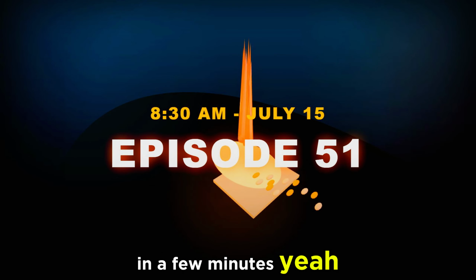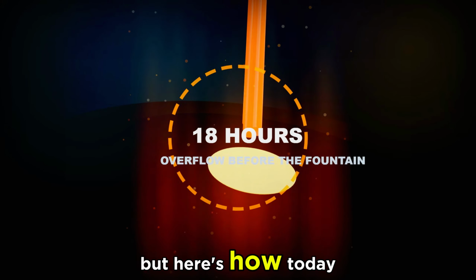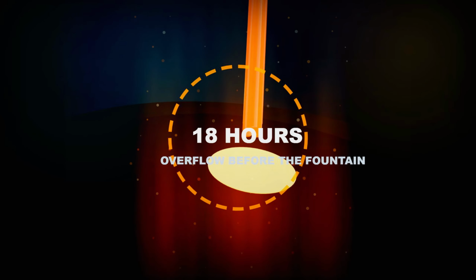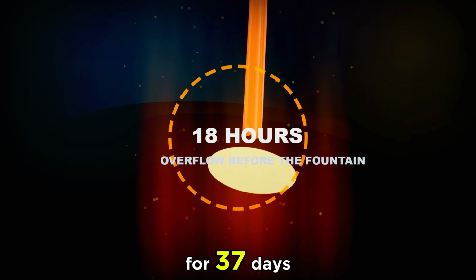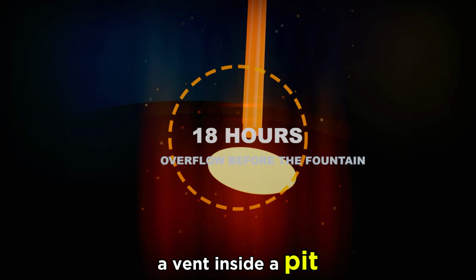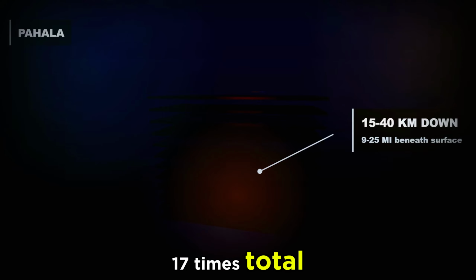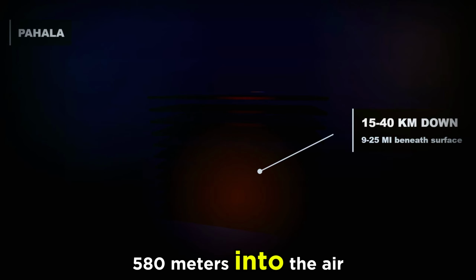Yeah, this isn't the first time Kilauea has done this, but here's how today actually stacks up against the record books. Go back to November of 1959. For 37 days, a vent inside a pit crater called Kilauea Iki, right next to the summit, went through the same rhythm. Fountain, pause, 17 times total. One of those fountains reached 580 meters into the air.